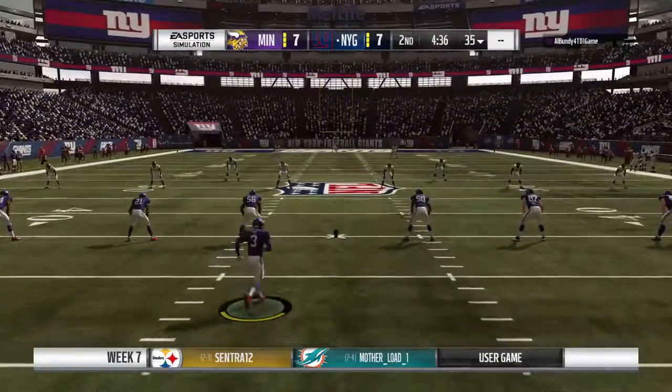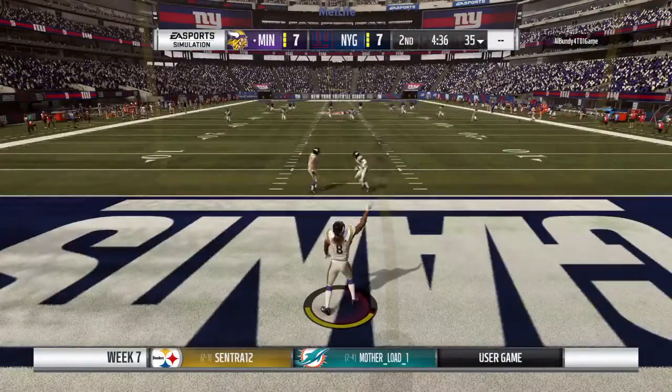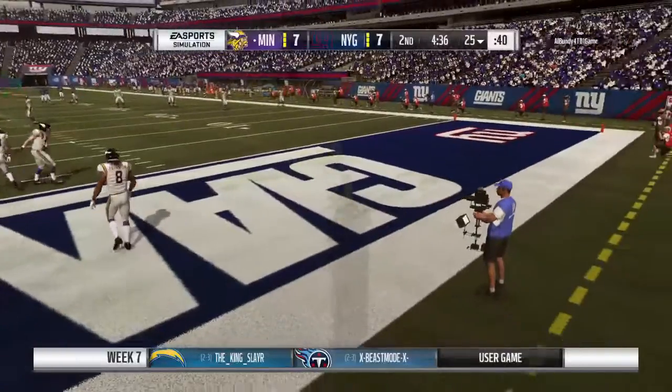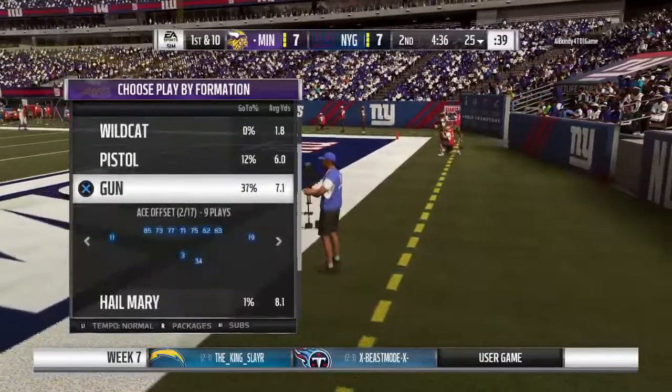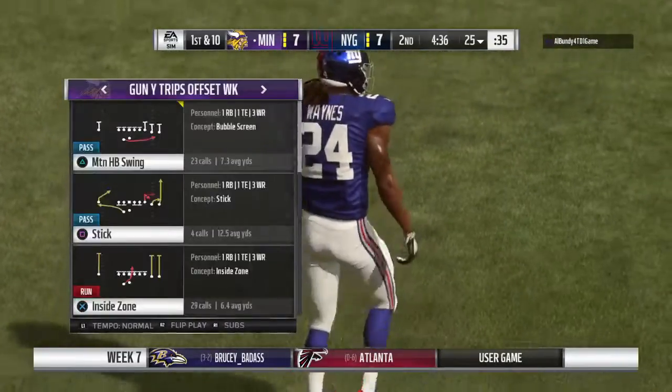So we're right back where we started, all even as the kick's away. And this will not be returnable. It's out of the back of the end zone for a touchback. The Vikings offense now heading out to take over.